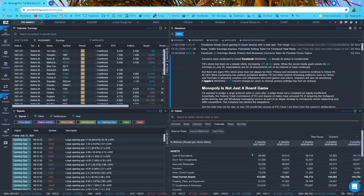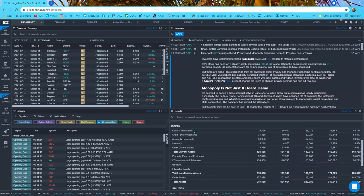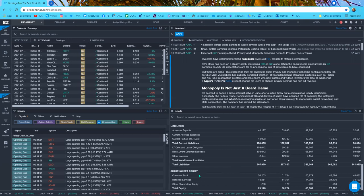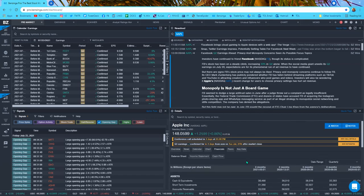It gives you all the financial data for the stock that you're trading, for the short-term investments, et cetera, total current assets. It gives you shareholders' equity. So everything, all the details. Now, I don't recommend that if you're just day trading, just pay attention to the technical pattern. This is not going to be as important for you, unless you're investing in it or swing trading it or anything along those lines.